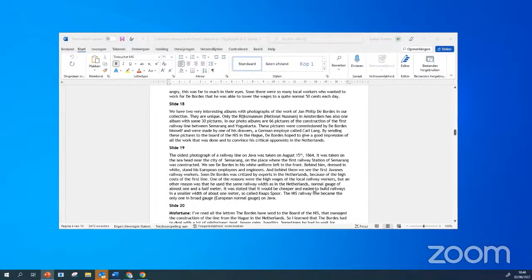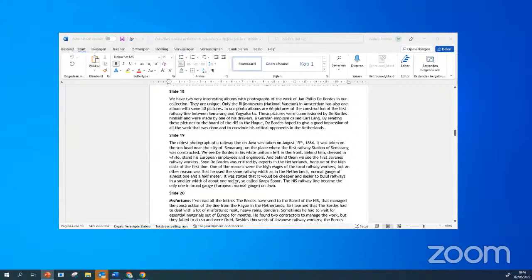The oldest photo of the railway line on Java was taken on August 15th in 1864. It was taken on the sea head near the city of Semarang, on the place where the first railway station of Semarang was constructed. We see De Bordes himself in his white uniform, left in the front. Behind him, dressed in white, stand his European employees and engineers. And behind them, we see the first Javanese railway workers.